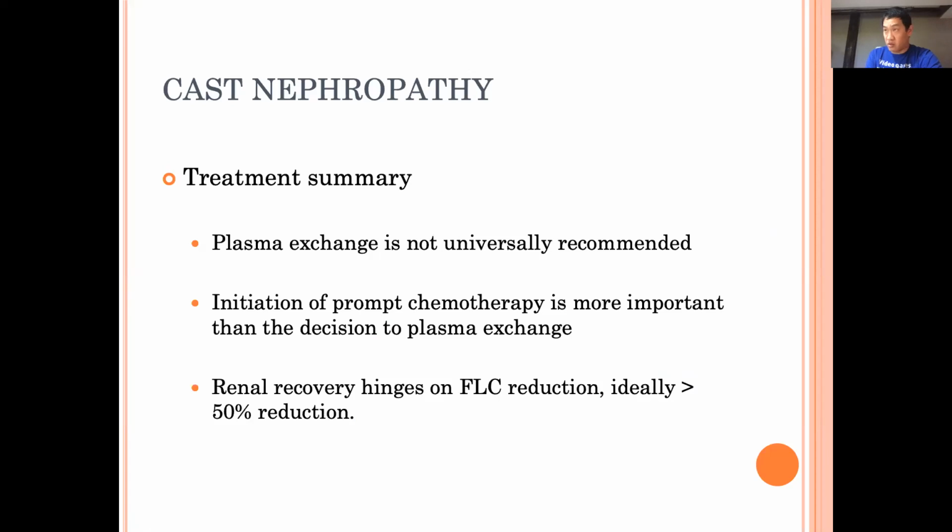All right, questions on that? Because cast nephropathy is kind of the big question and the one that has the most data. Okay, we will move on.